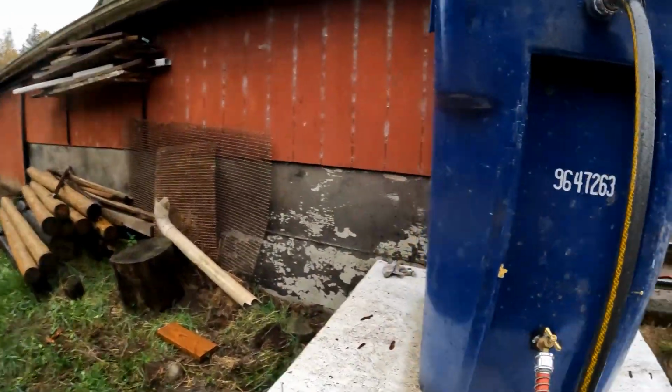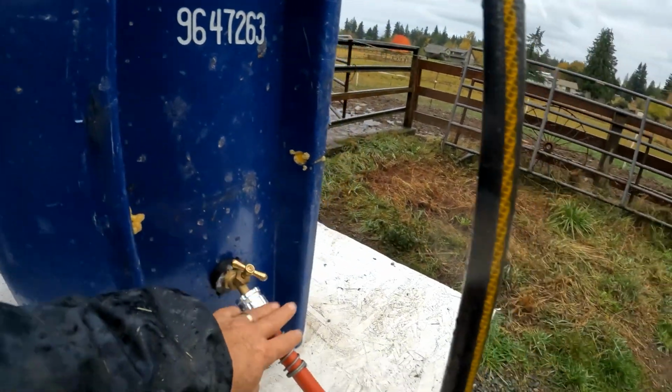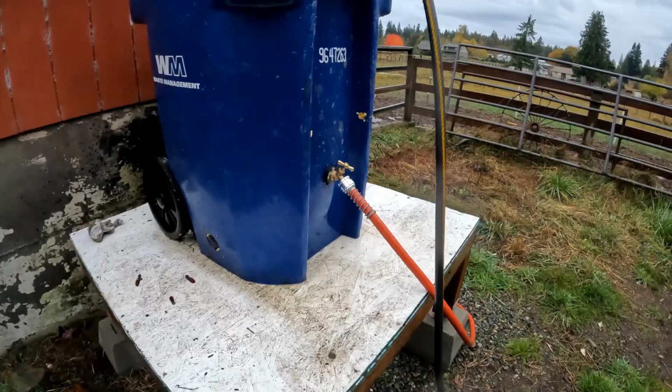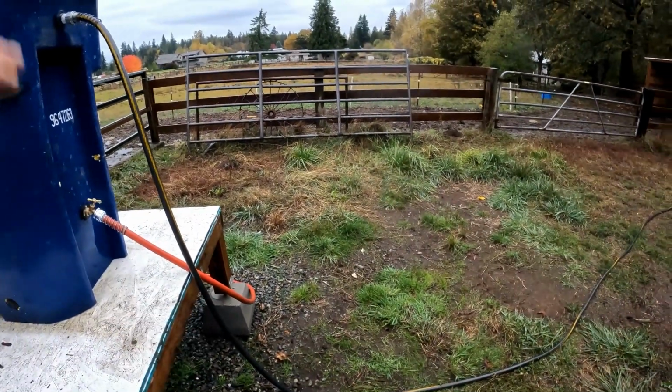So I'm surprised that it's filled up that high. That means this can't even keep up. And this is a bigger hose. This is a 3/4 hose. That couldn't even keep up last night. But this is all kind of dry in here, so I know that it wasn't spilling out over the top.